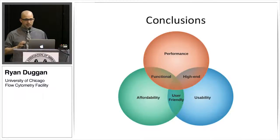And I like to use this kind of Venn diagram for really all of my purchasing decisions. And like most things in life, there's always a trade-off, right? You can't really have that perfect instrument that sits in the middle here. And so we're trading off between performance, usability, and affordability. And there could be some nice high-end instruments that perform very well, are usable for the most part, but they're not very affordable. And so if you have lots of money, good for you, go buy them.